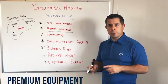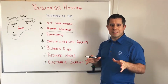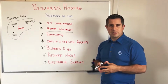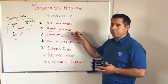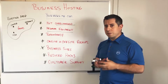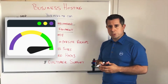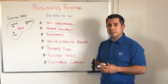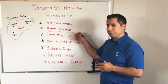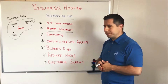The next thing is we use premium equipment. So all our hardware, all the equipment that makes up the computer components. I won't get into too many technical details, but any electronic device has components, and we use premium equipment to ensure that the components are using the latest technology and are the fastest for you. This helps increase the speed at which your site loads, which Google will really like because it likes fast loading websites. And if you're looking to increase your search rankings, you're going to want to be on a fast server, which will give your website to the world.